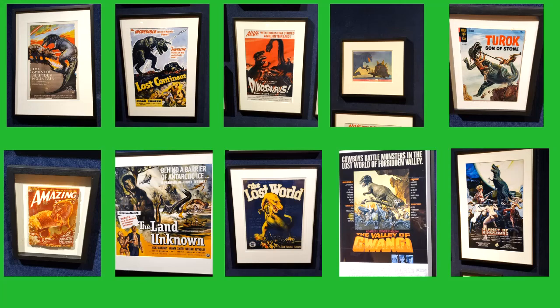And then the other part of the exhibit is where you get to see some media bits of where Tyrannosaurs have been featured in movies and television. There were comic book covers there too. You get to see all these movie posters, and even a little bit of the scene in Fantasia too. I like this one right here in the top left corner, the Ghost of Slumber Mountain poster. I love that one. The Valley of Gwangi, that's a really cool one.